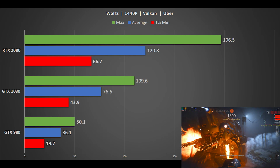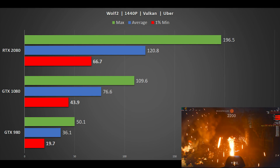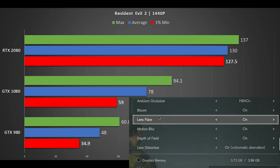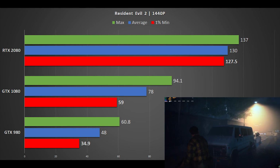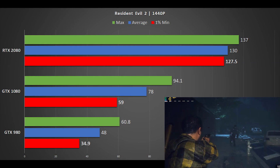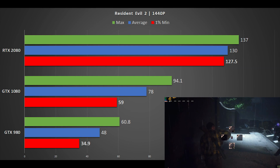Wolfenstein, much like Resident Evil 2, absolutely loves memory, and so the 4GB of the GTX 980 caused lots of issues at the 1% min. The GTX 1080 though chugs along rather lovely. Now getting to Resident Evil 2, it is a beautiful looking game and runs well across lots of hardware. We have lowered the texture quality though for these tests because otherwise the GTX 980's performance was so bad that it just didn't make any sense, so the choice was either to lower the texture setting or to just not include the GTX 980.